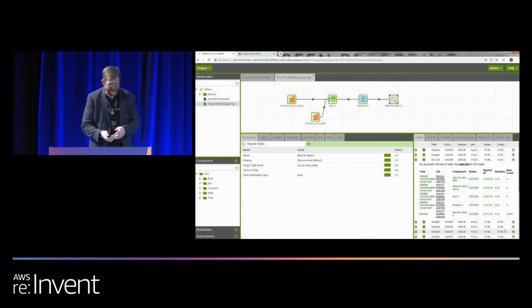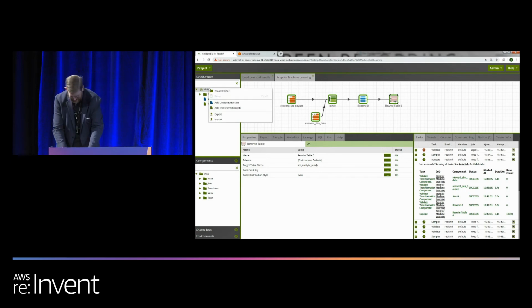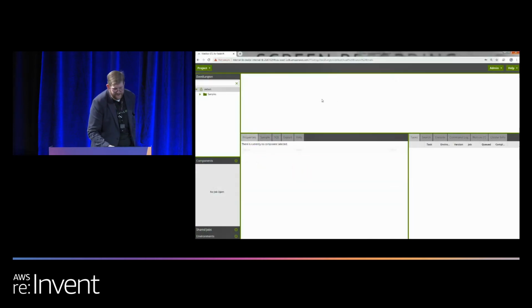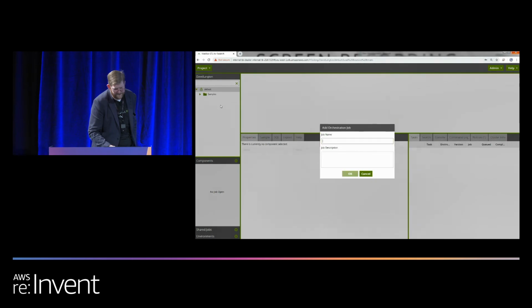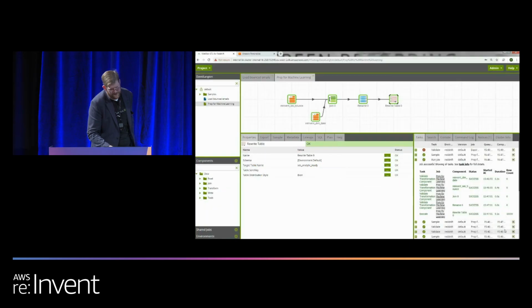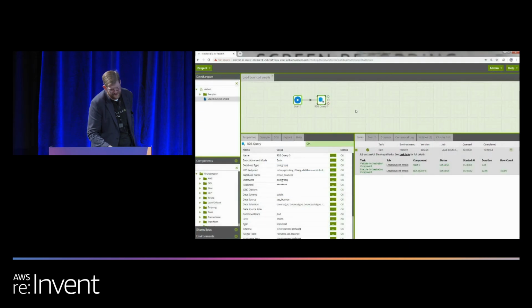And in this next clip, is it the next clip? It might be the next clip. Let's go for it. So I'm going to create a... No, it really isn't the next clip. Not back far enough. Apologies.